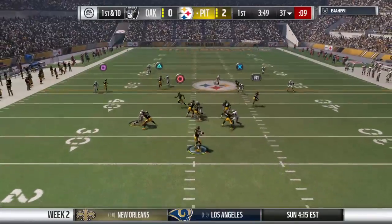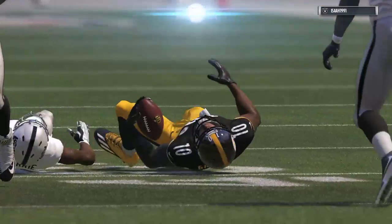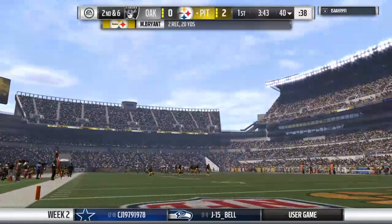On 1st and 10, it's Roethlisberger. Out left side here to Bryant. And he'll bring it up here to right at the 40-yard line. That throw good for 4.